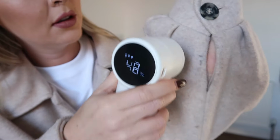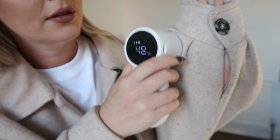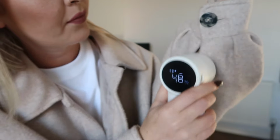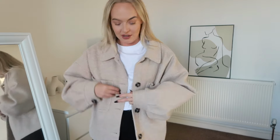So I'll find a bad bit. And so that has just shaved the bobbles off, which is amazing. So it's going to take ages to do the whole jacket because basically the whole jacket is quite bobbly, but that's a great money saver because now it means I don't have to replace the jacket itself. So I will be keeping this one and I'm going to have to shave the whole thing.